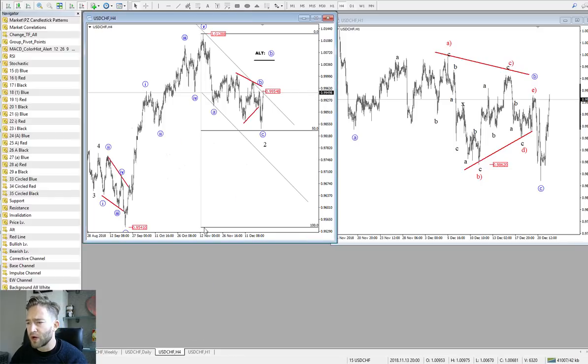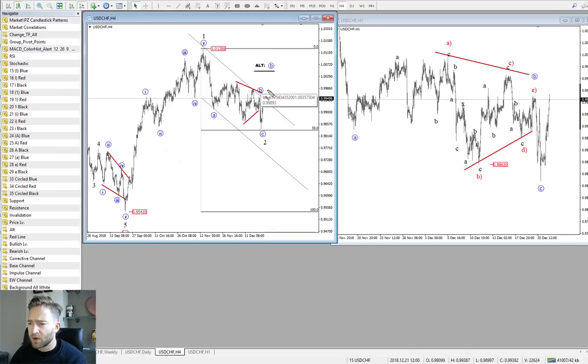I'm not really sure if we are already at the early stages here, because there is a possibility of a flat here for wave B if we consider that wave C was very small compared to wave A after a breakout of the triangle.